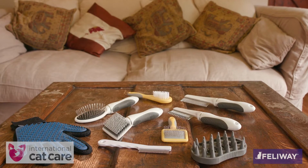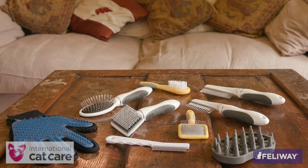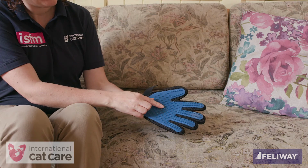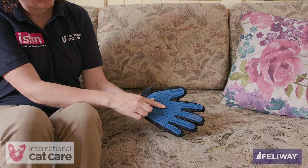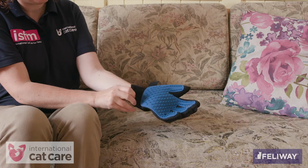There are many different types of grooming brushes, combs and tools available. It is important to choose grooming tools that will not scratch or pull at the skin of the cat. For short-haired cats, a grooming glove can work well to help remove loose hair across the body. However, some cats can be unsure of them and prefer a brush or comb.